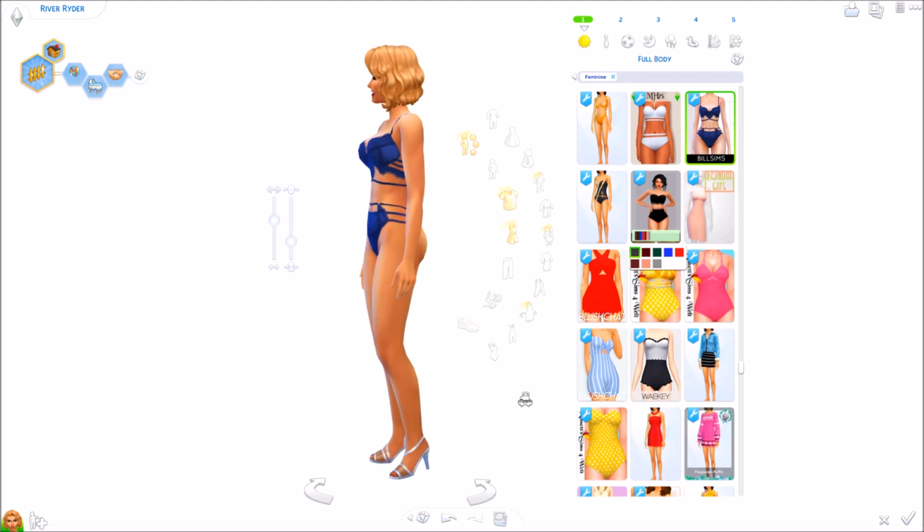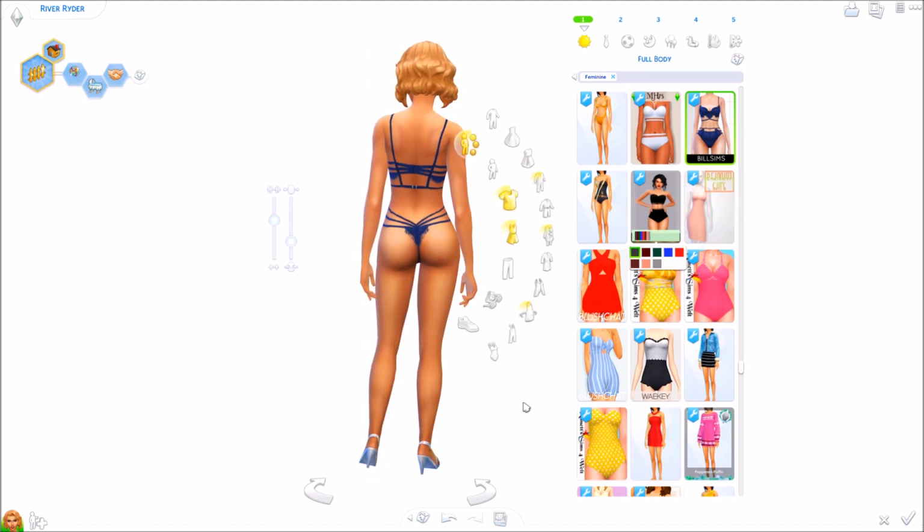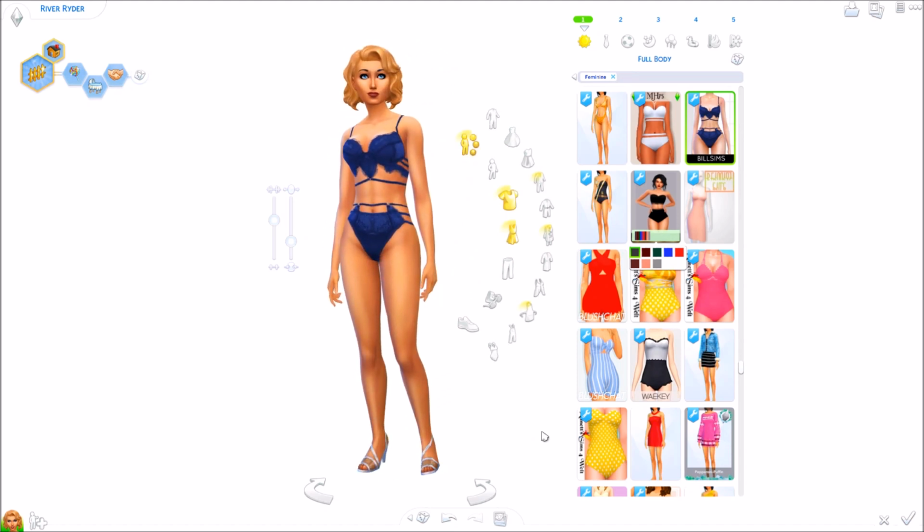Let's do a little turn on the catwalk. We could do no shoes at all. I mean, this leaves nothing to the imagination. You see anything that it left? I don't. Very nice, though, I say.